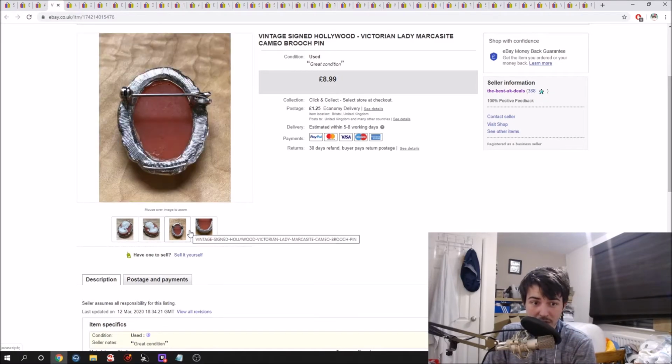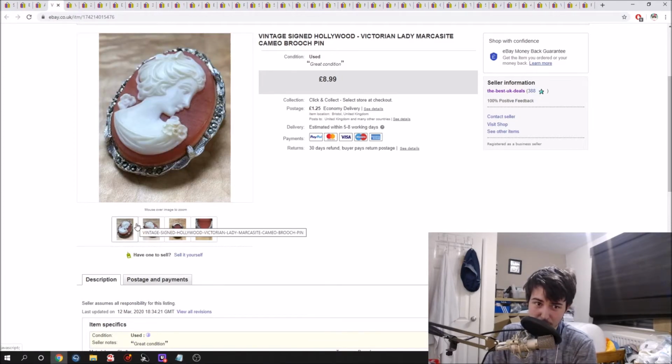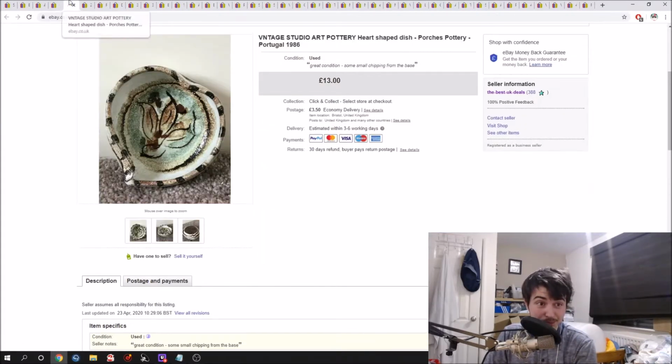I had it up for a while, I was sending offers. I actually think I took an offer of $7.99 for this. It's just a cameo brooch, not the best one in the world. I think it's quite a modern one, not too sure, but yeah, it sold.